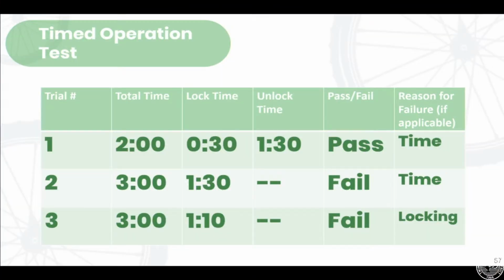We ran 5 tests on our prototype to make sure that it fit all of our design criteria. Our first test was our timed operation test. We had 3 randomly selected volunteers try to lock up a bike and unlock a bike. We wanted them to do this in under 3 minutes. As you can see on the chart, only 1 person was able to do this. Although all of our volunteers were able to lock up the bike, they failed to figure out how to pull the hook back to the top of the center post.